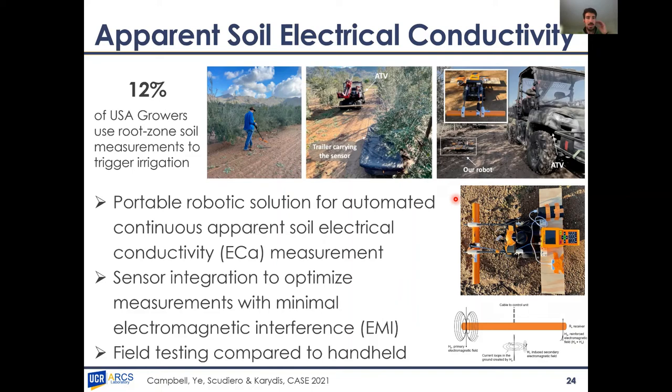Now the problem is that because both of these current practices are, in one way or another, not super scalable, only 20% of US growers are actually using these measurements to trigger irrigation. But this is really what they should be doing. If you talk with some soil scientists, they will tell you, you have to do that. But it's not happening in practice, and this work tries to improve certain challenges so that perhaps it can be adopted more by growers.